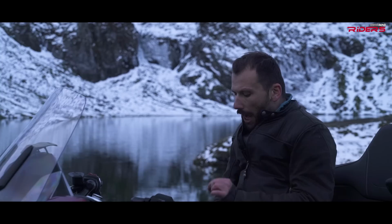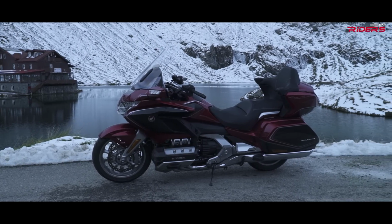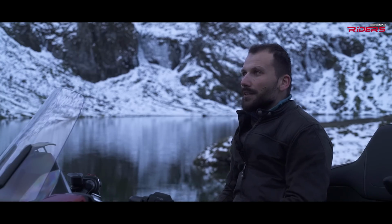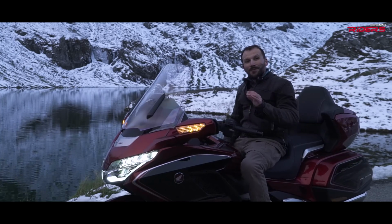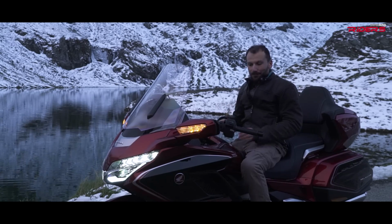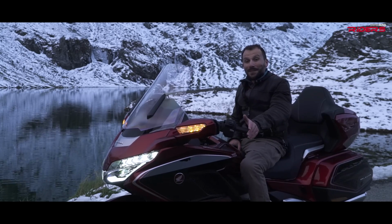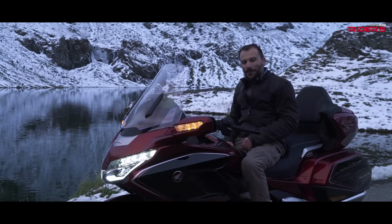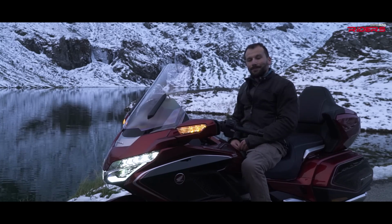Compared to the previous version, the fuel tank is smaller. It's smaller than before, and this is not a good thing for a touring bike, but Honda claims that this one comes with a better fuel economy. So I got a 7.7 liters for 100 kilometers fuel consumption, and we have a 21-liter fuel tank. Well, it's okay. You're not going into the wilderness with this bike. It's not an adventure bike, but it could be a bit annoying on the highway because you have to stop very often to fill the tank.